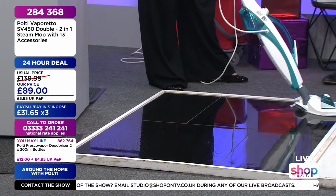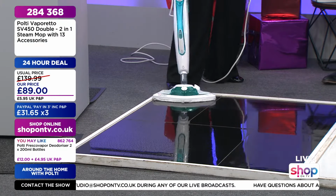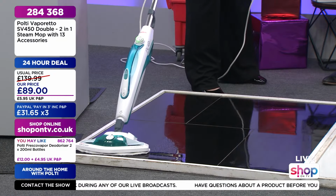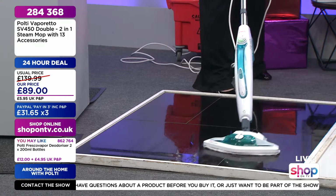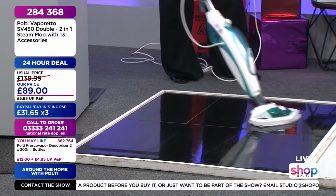I like the idea that this will get into corners. Yeah, the shape's brilliant. So you get around furniture and the stuff. The Vapor Force brush means it'll get right into the corners. It'll get right underneath furniture as well. It's got a really low profile. It gets into the grout as well.